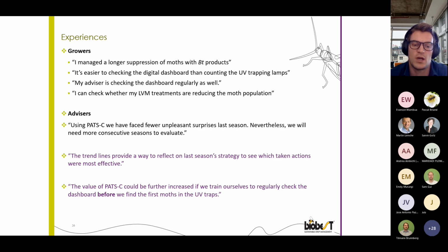And the last one, which I think is perhaps the most indicative, is: the value of POTS could be further increased if we train ourselves to regularly check the dashboard before we find the first moths in the UV traps. There are many growers and advisors that start to check the dashboard as soon as they find the first moths in the UV lamp. But like I showed you, POTS is excellent at finding moths before we do, so we need to get it in our system and to adapt our behavior to using these devices to actually get the most out of POTS and thus achieve the highest added value to our IPM practices.